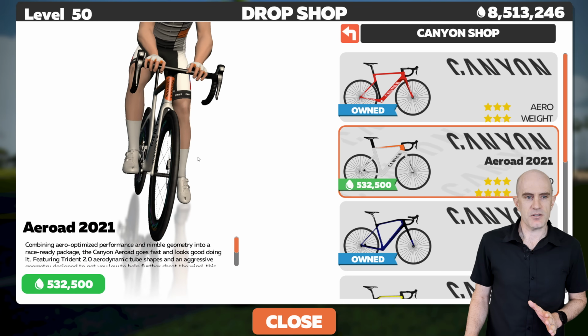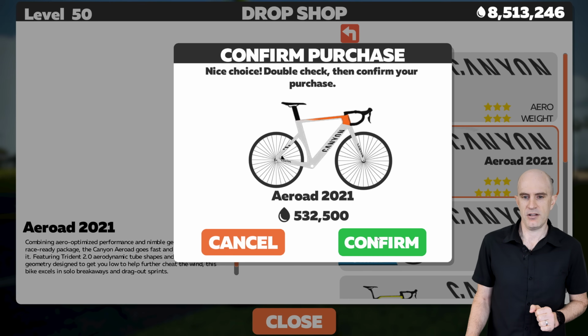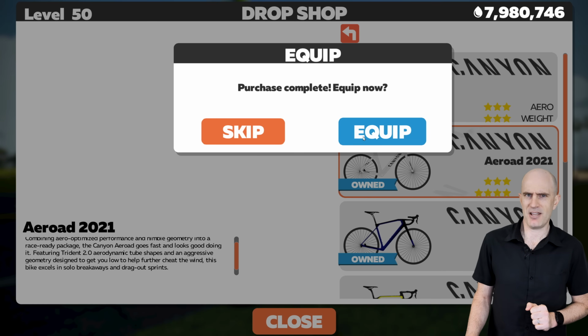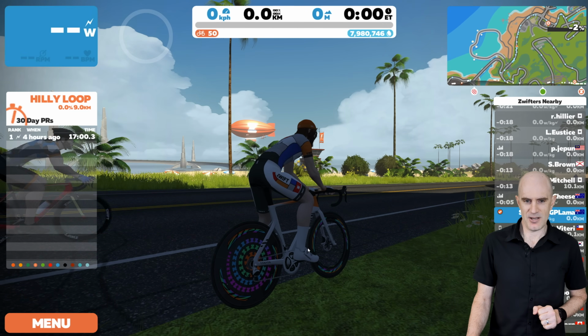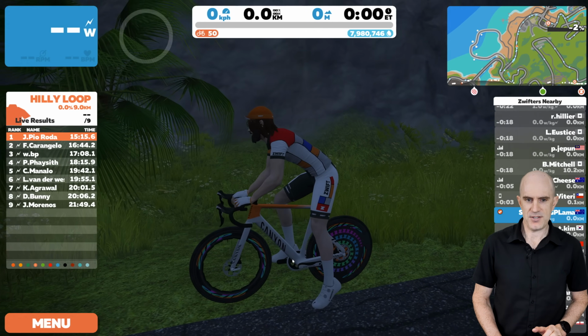Here's the frame in all its glory. We'll hit go. We hit confirm. Down go my drops. Didn't make much of a dent there at all. Equip. And we are done. Now let's go put some other wheels on that. So let's have a quick look at that first.